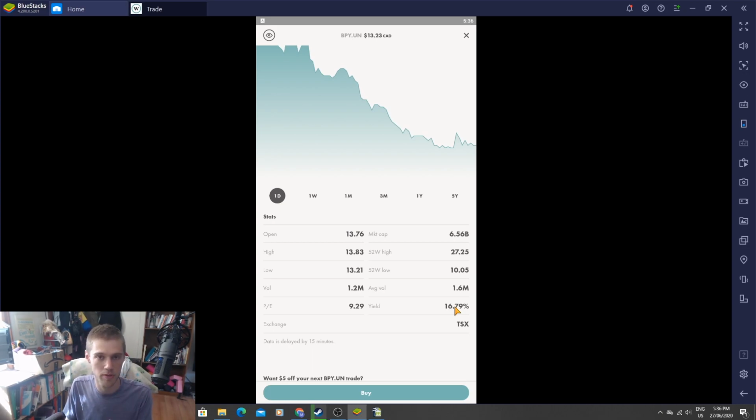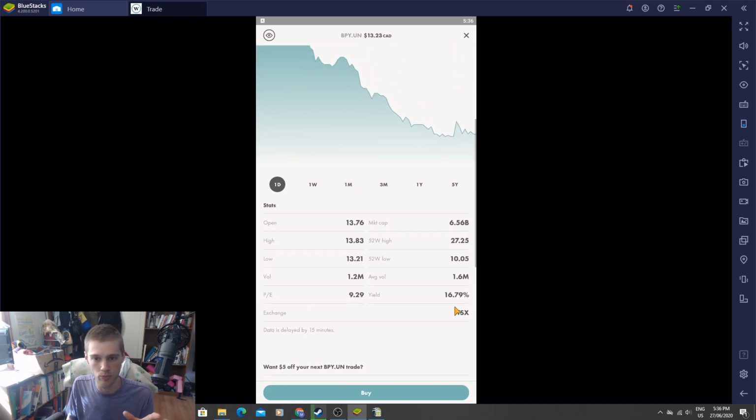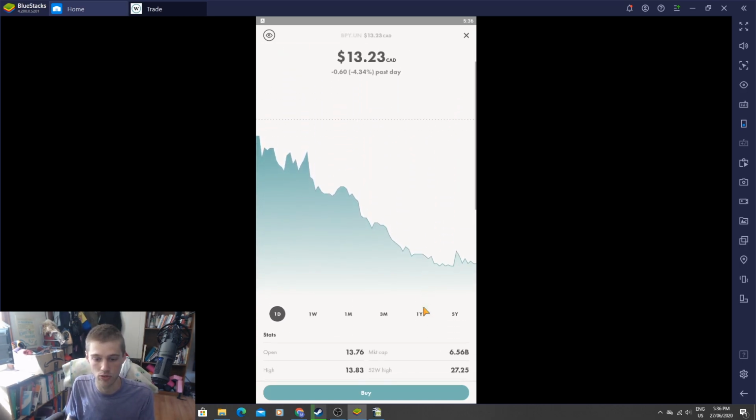But I'm definitely going to be buying this stock. I think it's one of the really undervalued REITs. In fact, a lot of the REITs right now are undervalued. I mean, any stock realistically could be said to be undervalued, if you will. But this is one I'm going to be buying this week, and it's really, really cheap right now, and I think it's really worth it.